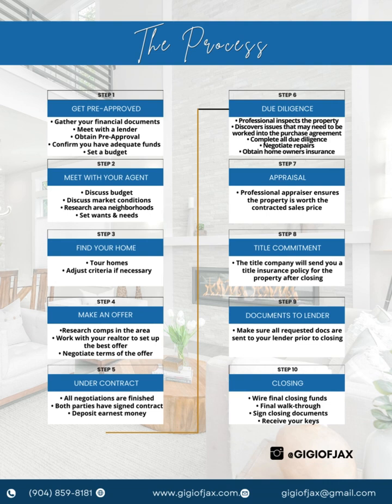Step 2, you'll meet with me and do a buyer consultation. We'll review the market conditions, research areas, talk about your wants and needs in your new home, and discuss your budget and how we will start out our navigating of our house hunting journey. Step 3 is the fun part. It's our tour of homes to help find your perfect fit.